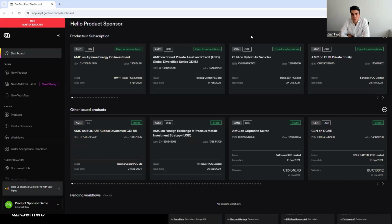So you, as a client, once you sign the contract and you become a GenTwo client, you will receive the login details, and then the first thing you will see when you log into our platform is the dashboard. So here you can see the products that are currently in subscription from other clients, and also products that have been issued in the past. Also, at some point, if you are interested in one of the products that other clients are doing, you can contact them and get more information.